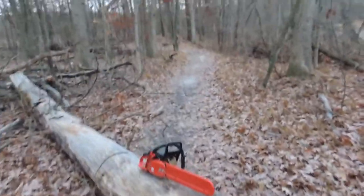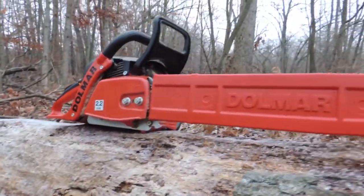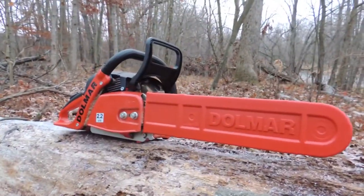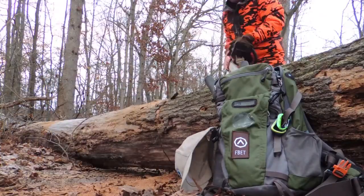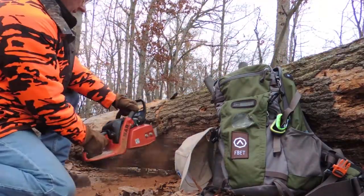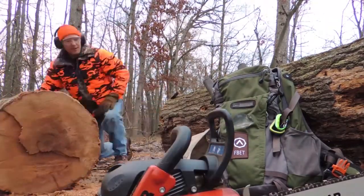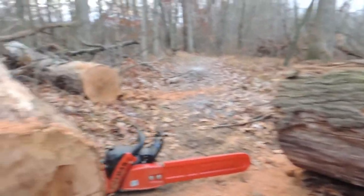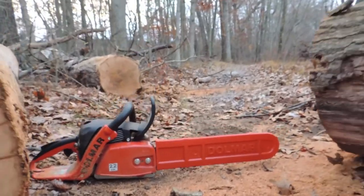And then obviously across the trail, but we're gonna fire up the old Dolmar, and as they say, get her done. All right, tree zero, Dolmar one. Trail open for business again.